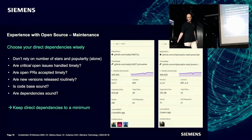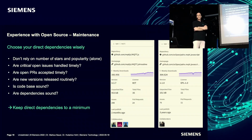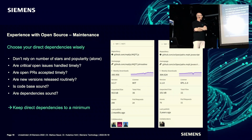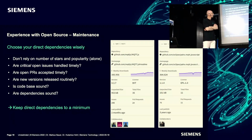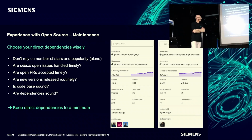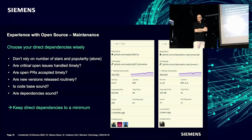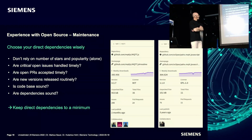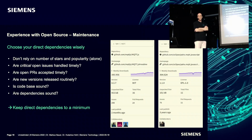Yes, regarding maintenance. What you can control a bit is your direct dependencies. You can choose them. And sometimes you have alternatives, for example, for MQTT. There are two alternatives for an MQTT client, which is the famous Paho client you may know from the Eclipse Foundation, and one which is called MQTT.js. So which one would you take if you look at these snapshots? What are the criteria to choose your direct dependencies? And so one thing you shouldn't count on is the number of stars and likes and the popularity alone.